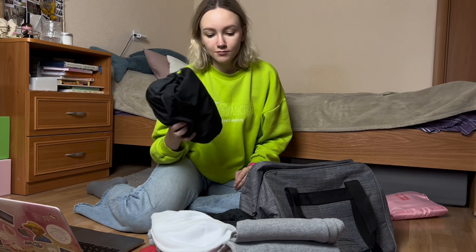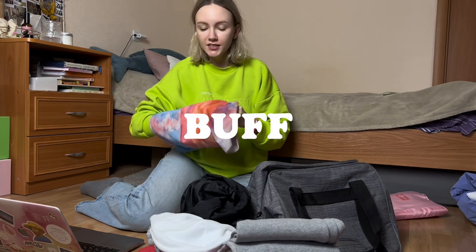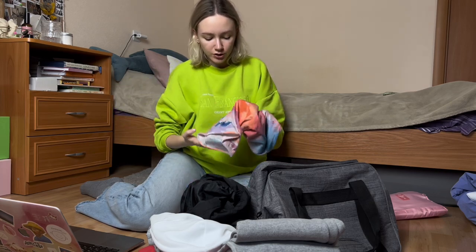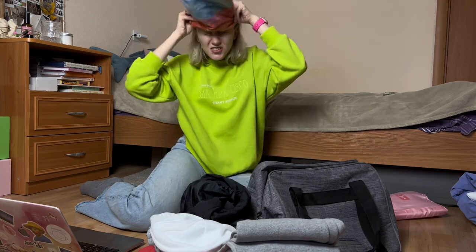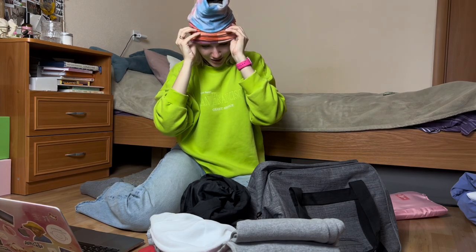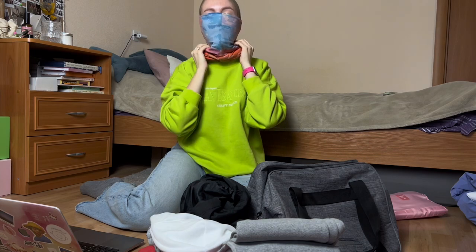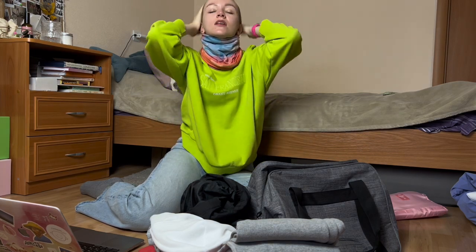So I'm taking the pants. Then my friend also gave me this thing. I have no idea what it is, but this is the kind of thing that you're supposed to put on your head. I will show you. So it's like a scarf, or it's a snood. Oh my god. Doesn't fit. Oh, it does. That's okay. So you're supposed to wear it like this. So it's used instead of a scarf.